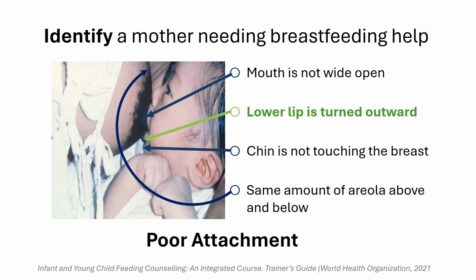Further observations include the baby's round cheeks, indicating that he is not close enough to the breast. The baby's hands are positioned in a way that suggests his body is twisted away from the mother rather than facing her directly. These indicators show that the baby is poorly attached and positioned incorrectly. The baby's posture and manner of feeding resemble that of a bottle-fed infant rather than one breastfeeding effectively.